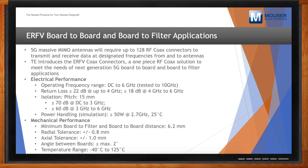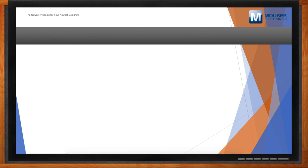Cool. Can we dive under the hood and take a look at this? Yeah. So let's look at how this connector is made.